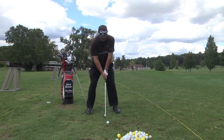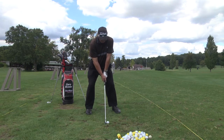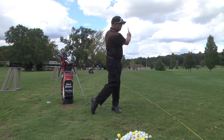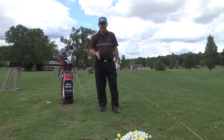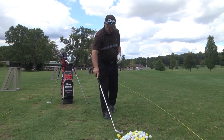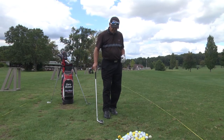Feet are shoulder width. I've choked down. Good swing. Real good. And you can see my hands finish around by my left shoulder, left ear. I finish around and through the shot. I don't come up and out of the shot, or I'll top it or hit it low.